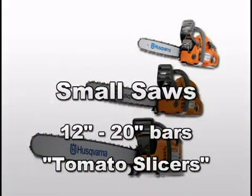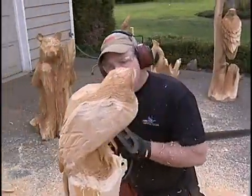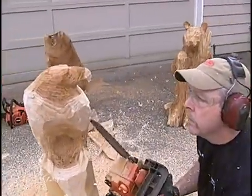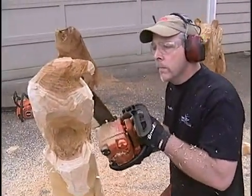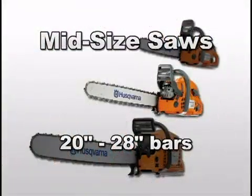At the opposite end of the spectrum are the small saws, also known as tomato slicers. Their bars are 12 to 20 inches in length. As we saw at the start of this video, this is what the artists use. Other than chainsaw artists, these chainsaws are good for cutting small branches and 6 to 10 inch trees. That leaves the mid-sized chainsaws with a bar that measures from 20 inches up to 28 inches in length.